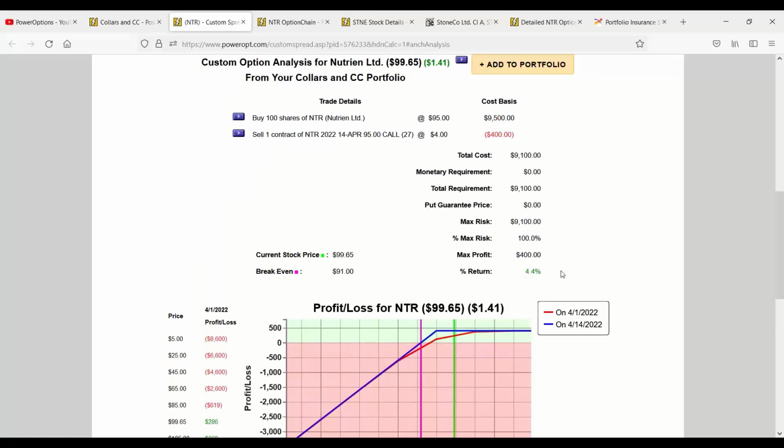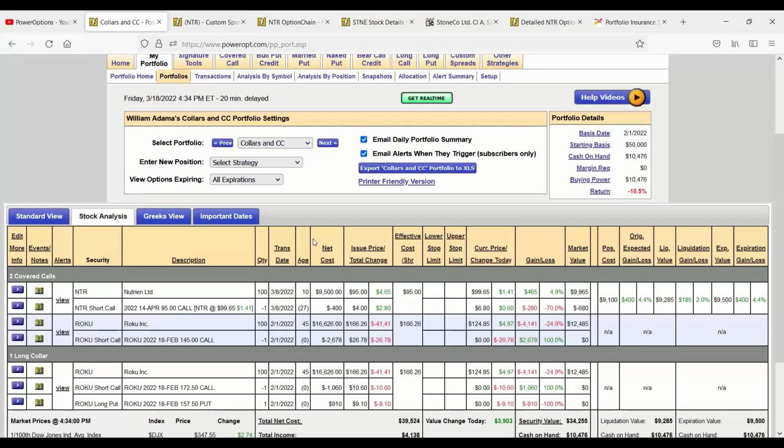Why I'm bringing this up, and it's kind of obvious for those of you trading covered calls, is that if this was my position, I likely set out to do a monthly covered call 45 days out, from the date we put it in, March 8th, to April expiration. But it's because I was maybe looking for a 4% return or higher on my trade as part of my trading plan. Now, what is this showing me on Power Options? That my liquidation value right now is 2%. Well, this means if I bought the call back right now for $6.80 and sold the stock at $99.65, we'd make $185 or 2%, less than half of what I expected to make.